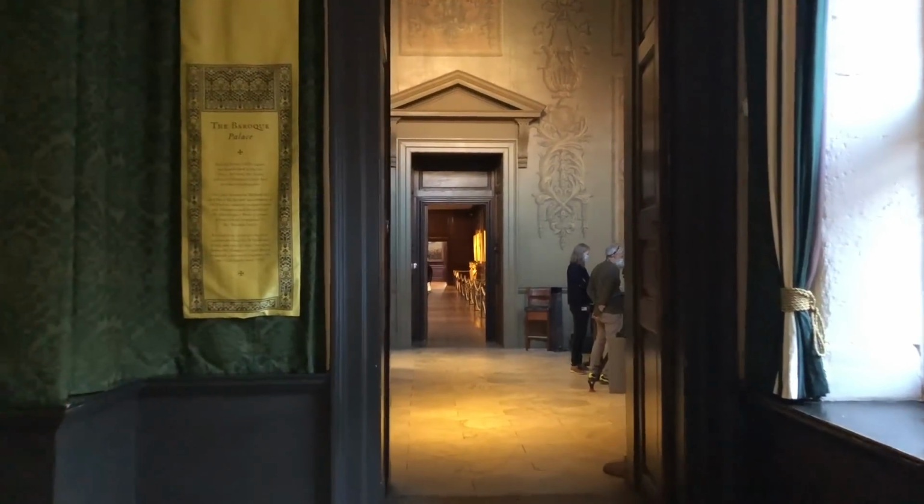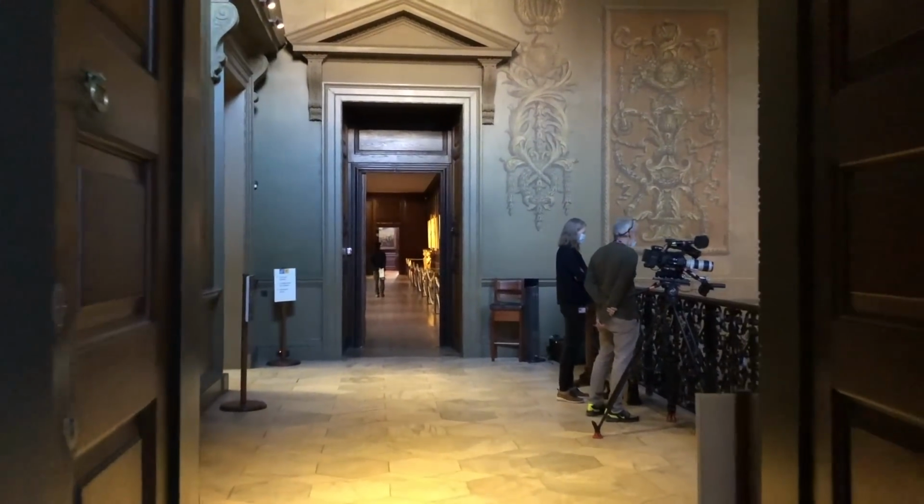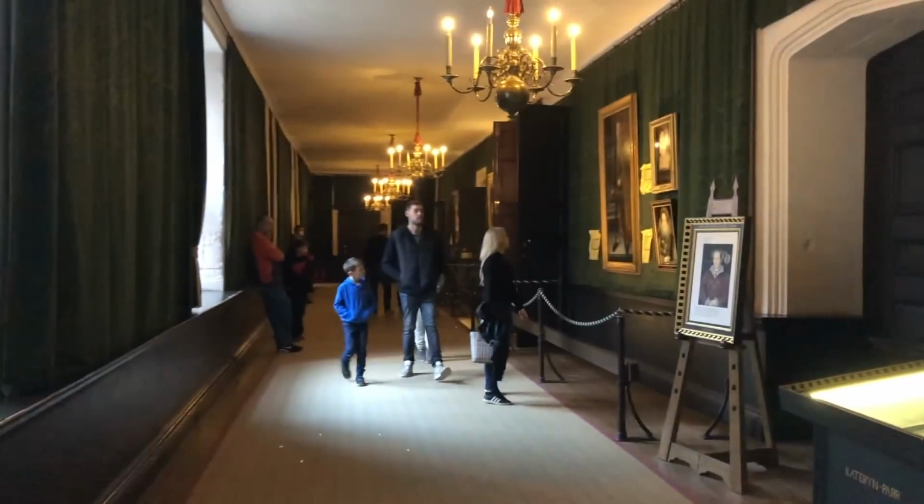And now we say goodbye to the Haunted Gallery and goodbye to Henry VIII and the 16th century. A final look.